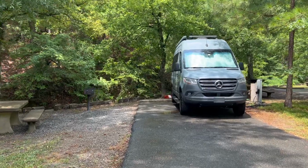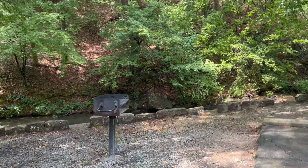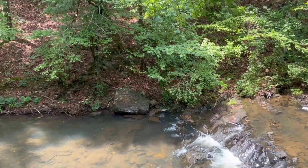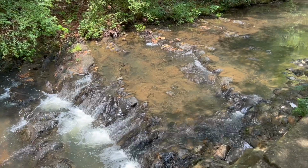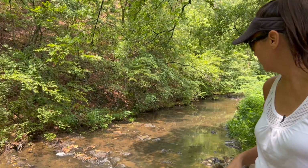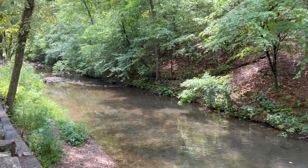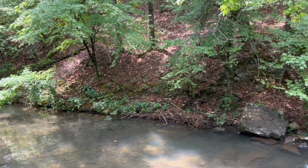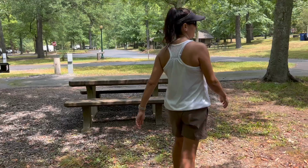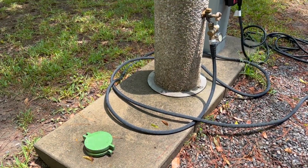The site is paved, so it comes with a picnic table, a grill, of course, water and electric hookup. And here's a view of the water. Right behind this site is a little bit of a waterfall, so it gives you that soothing water sounds, especially if you open up your back doors at night. Nice and soothing and relaxing. So there's the electric and water hookup and the sewer hookup right there.